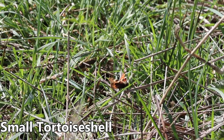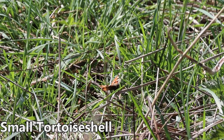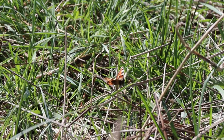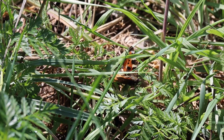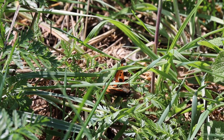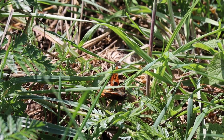Along with hearing my first chiff-chaff of the year, I also see my first butterfly of the year, mere moments after filming my intro clip. This is a small tortoiseshell. These butterflies can be seen at any time of the year if the weather is warm enough. However, the adults usually hibernate during winter and begin to emerge towards the end of March and the beginning of April, so it's not surprising that it's the first butterfly of the year for me.